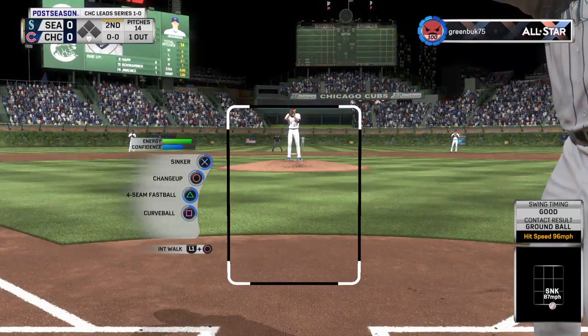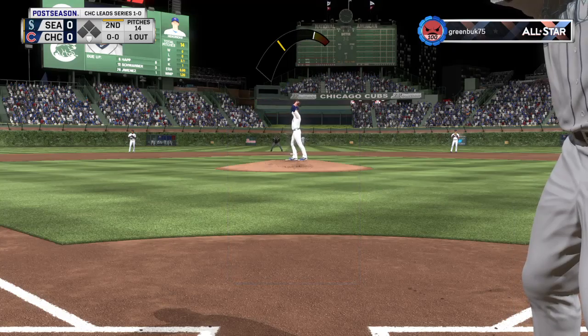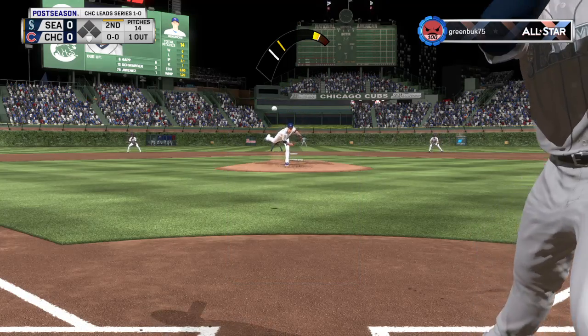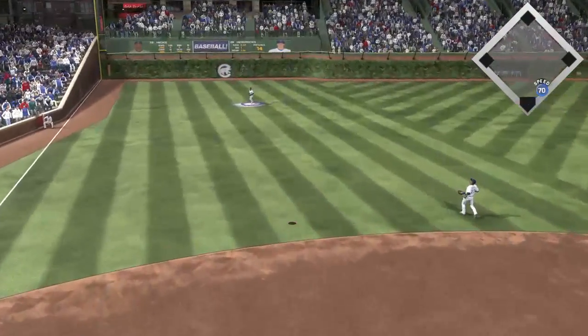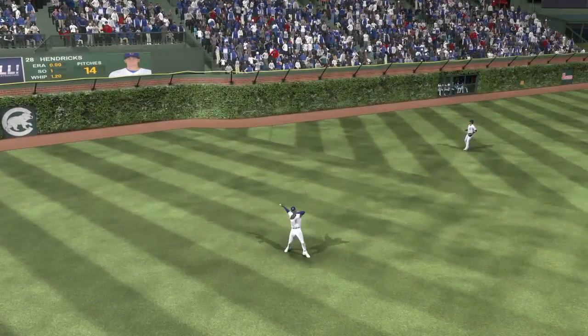Digging in, the switch hitter, Aaron Hicks, as the switch hitter will take his cuts left-handed here. This is hit the other way out toward left field. Dyson's there, and that's the second out of the inning.